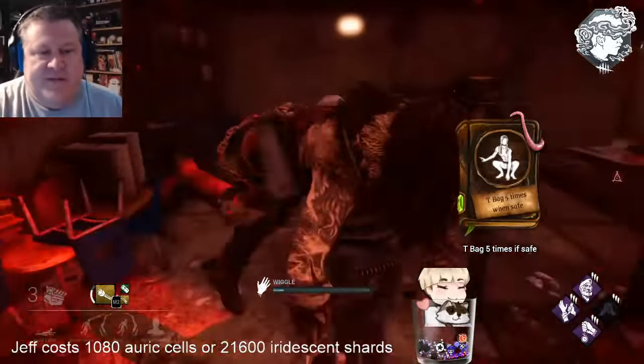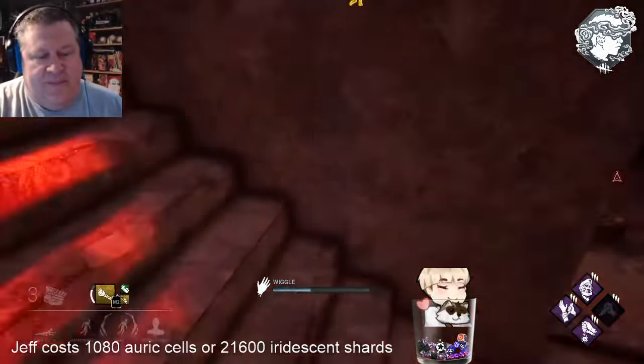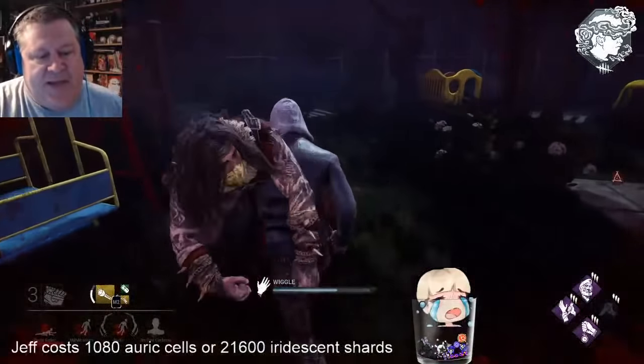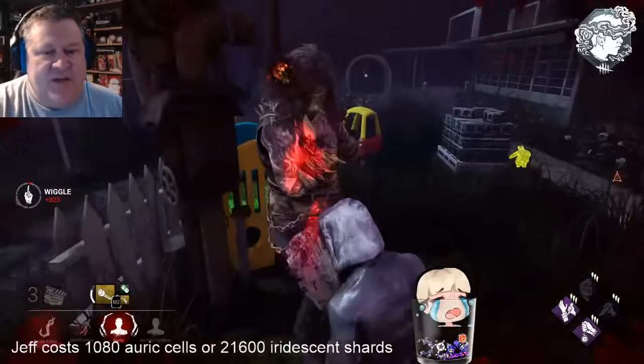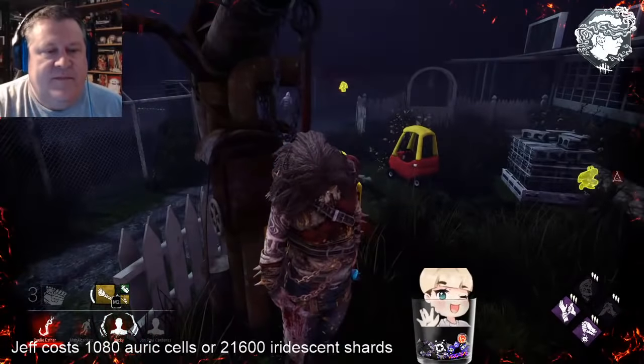Teabag 5 times if I am on safe. One of the lit totems. I hope it's haunting ground. Can't find his way out of the basement. He's panicking. He's panicking. No, keep wiggling. Have you tried Spies in the Shadows? I have. Okay, that was lullaby.